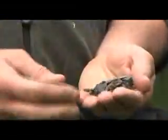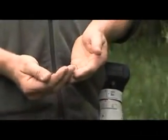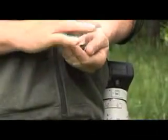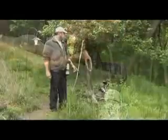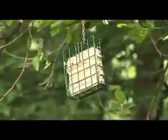They all like this black oil sunflower seed. It's highly nutritious, a good source of protein, so the birds just love it, and everything loves it. The mammals that live here also love this. I've got a hummingbird feeder to bring in the hummingbirds, and it's like sugar water. And back there is a suet feeder for the woodpeckers.